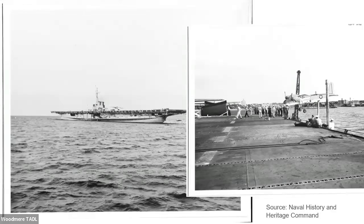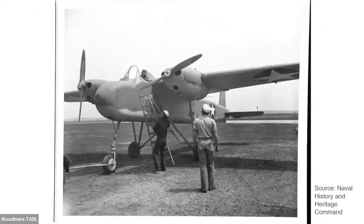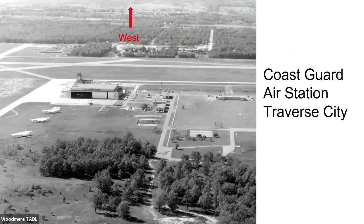Here's a picture of the USS Sable, and this is the landing of a drone on said aircraft carrier. Then behind this, on the right-hand side of the photo, this would have been the downtown area that looks familiar to historians. I couldn't cram enough pictures of this thing in here, apparently. But this would have been at the Cherry Capital Airport, somewhere on the field.